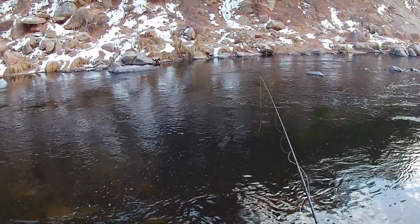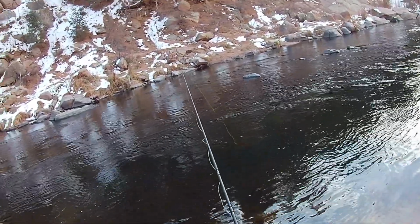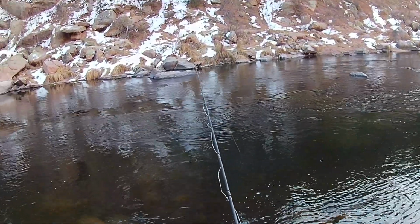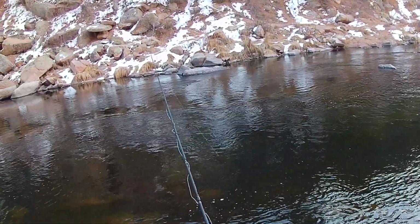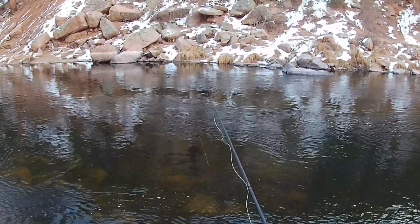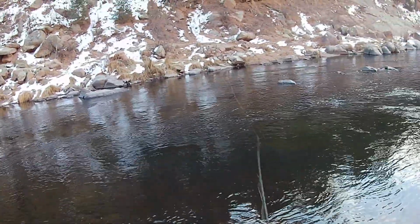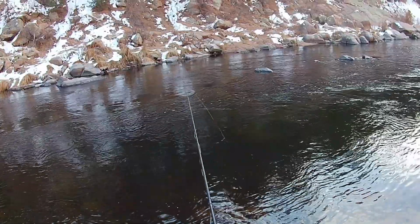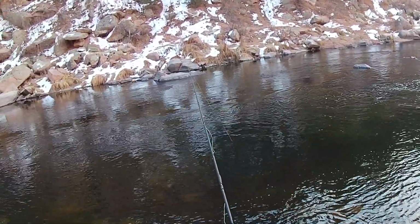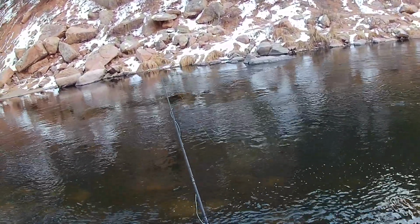As you can see, this river comes out of Cheesman Reservoir. The canyon's like 3 miles of fishing, and then you hit Deckers, which is another infamous like 10 miles of river. A lot of people that don't want to hike into the canyon will stop at Deckers. So you'll have a lot more crowds down that way.